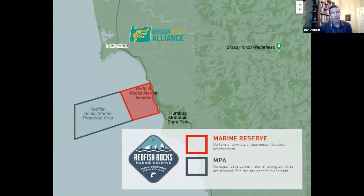But the other thing to note, and the other big thing that we're interested in, is supporting these kelp forest restoration efforts, or these urchin removal efforts. And so that's why we started with Port Orford, in conjunction with Tom and the Oregon Kelp Alliance.